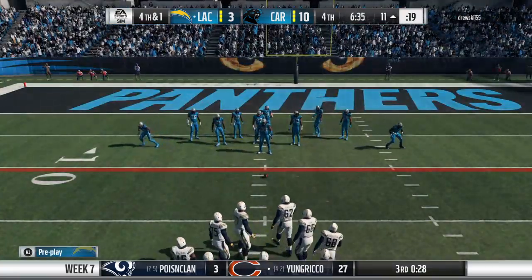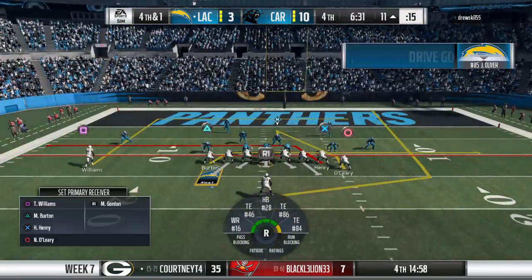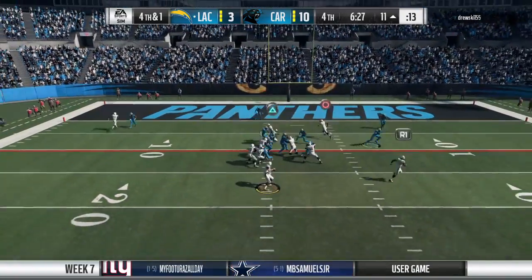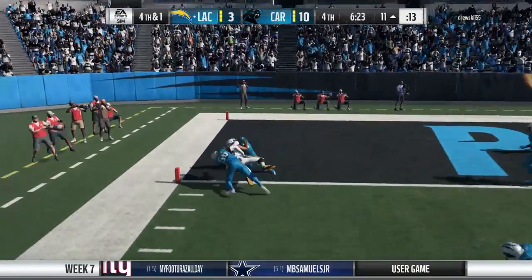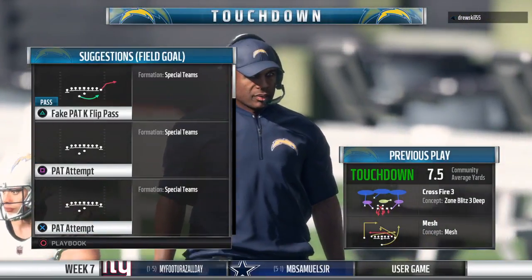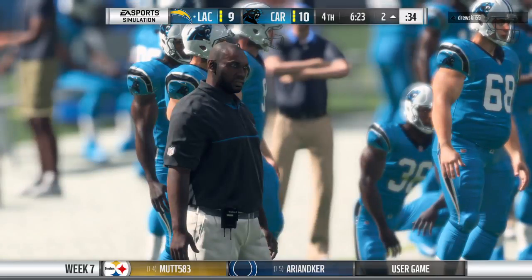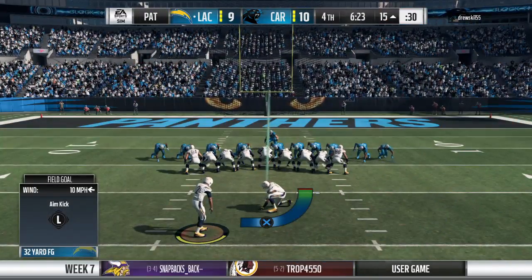One score down. Here we go. They're going to go for it here on 4th down. Got to try it here. He's back to throw. That's complete right around the 8. And he takes it in for a Charger touchdown. Hunter Henry, his first touchdown on the year. And the Chargers are an extra point away from tying this thing up.